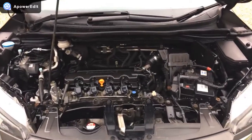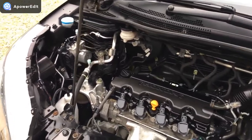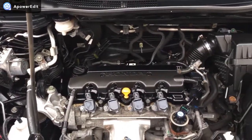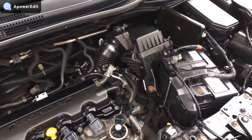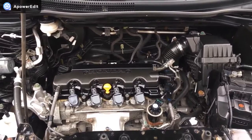Last but not least, coming under the engine bay, which as with Honda is always beautifully presented. And what a joy to see an engine where you can actually see the engine. It's not covered in ridiculous plastic shrouds, which are a nightmare to get on and off and just slow everything down. But a wonderful engine, cam chain driven, no cam belts.